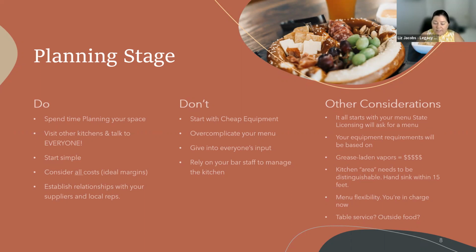In planning considerations, again, I keep saying it starts with the menu because it really does. It doesn't mean you can't change it once you're open. Again, the hotels and restaurants are going to require you to present that menu, and the equipment that you get and will be required to have will be based on that menu. So if your menu is going to have deep fried items or any type of grease-laden vapors, that's going to result in a lot higher costs, such as hoods, vents, fire suppression, and other considerations.